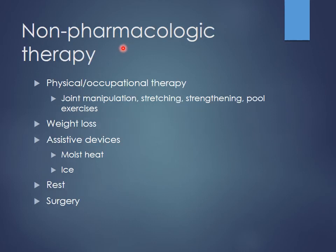Okay, so looking at non-pharmacologic therapy, obviously physical and occupational therapy is super important. Do a lot of patients like to comply with this? Why not? It's hard work, but joints hurt. They don't want to do that, so it can be difficult, but it's probably one of the best things they can do for themselves. So a lot of cajoling and whatever you have to do, maybe bribery, to try to get them to do this is very important. Weight loss can be super helpful here as well. And then using things like assistive devices, moist heat, and ice can be useful for some limited cases here. And then some rest, and then obviously surgery.